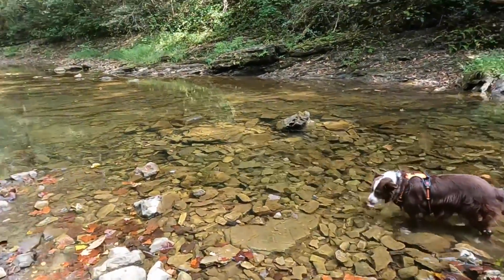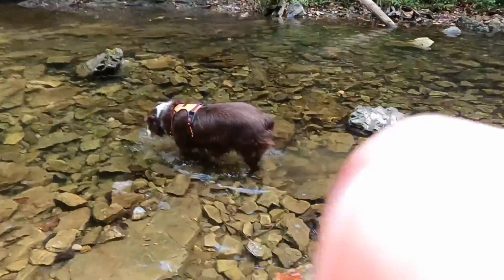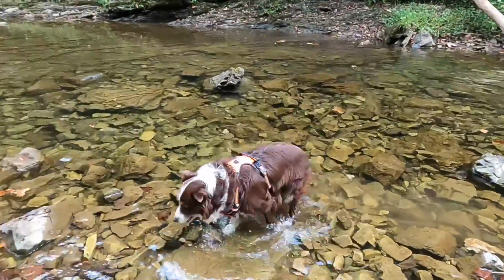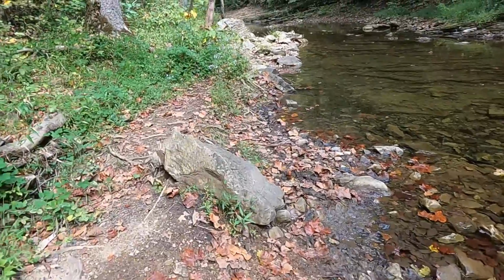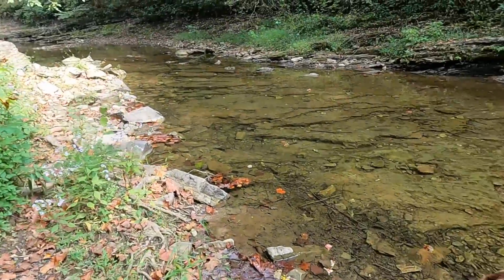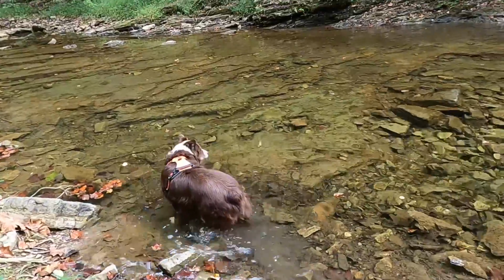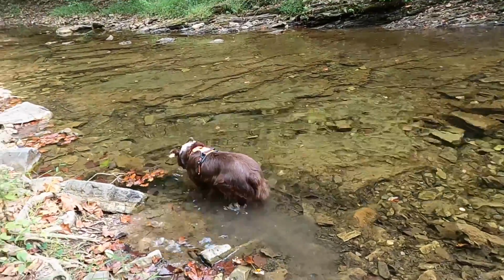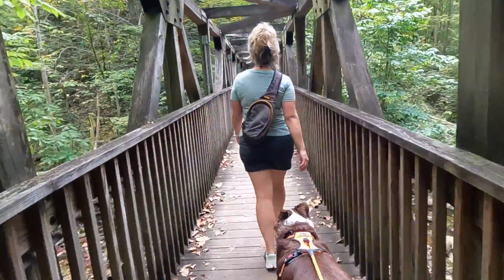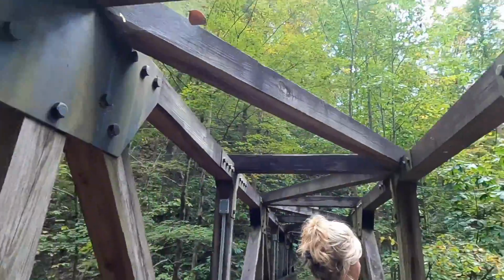No matter where we are, Kylie's got to get in the water. Is it cold? See how cold that is. Ooh. A little bit. Right there's a good place to go in because it's not rocky. Pretty cool little bridge.